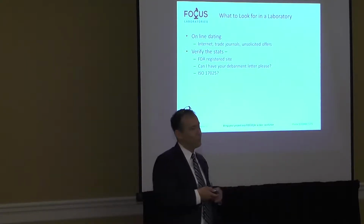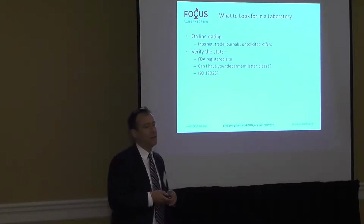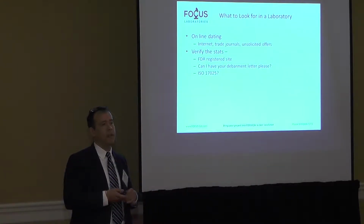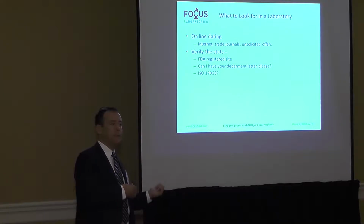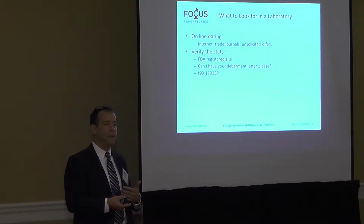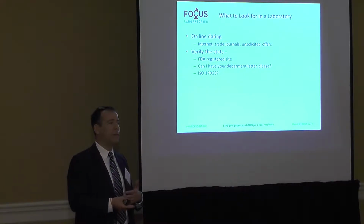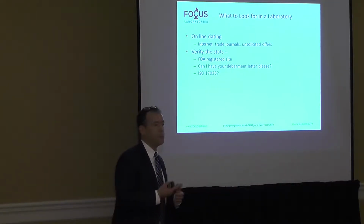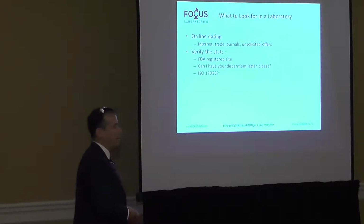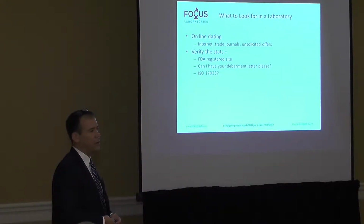Are they ISO? This isn't necessarily a deal killer, but if a laboratory is ISO, it also gives an extra level of assurance, not just GMP, but that they're looking at other areas of lab management that are verifiable. And it's another third party that's come in and looked at that and said that, yeah, you know what, they actually do have a calibration system. They actually do have a CAPA system.